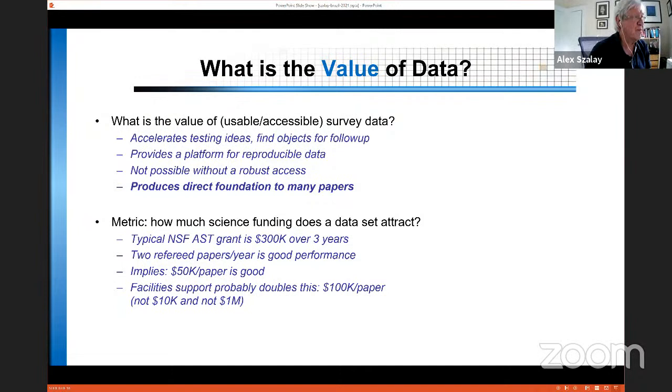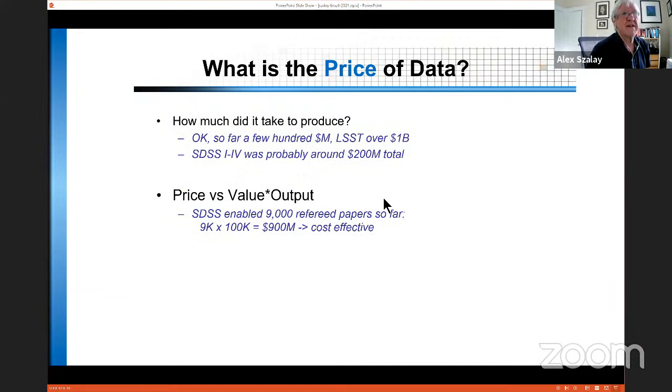So what is the price of data, which is different from the value? Price is how much it took to produce. For example, Sloan 4 was probably a little over $200 million total. LSST will probably be over $1 billion. We also just heard that SKA is going to be multi-billion dollars. So one can start comparing the price versus value.